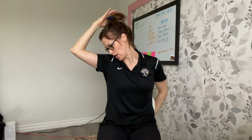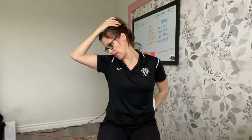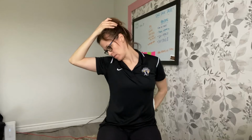Now you're gonna take your chin and turn it towards your armpit. So you should feel that stretch move more towards the back of your neck. One of these stretches might feel tighter than the other. You can spend more time on the one that feels like the worst but the best. Good, and come on up. We're gonna go the other side.